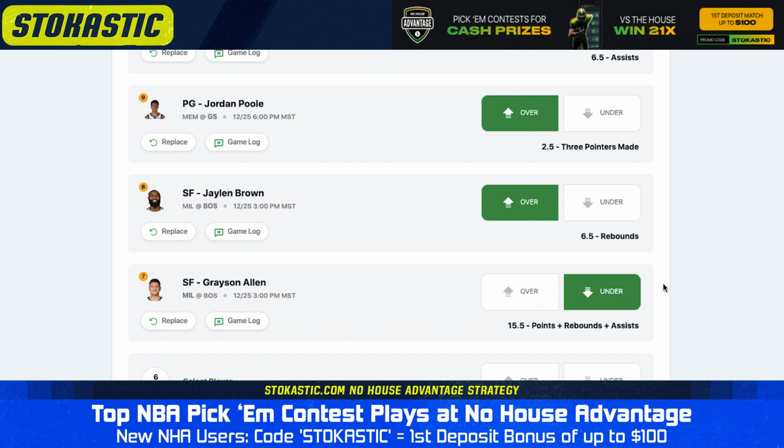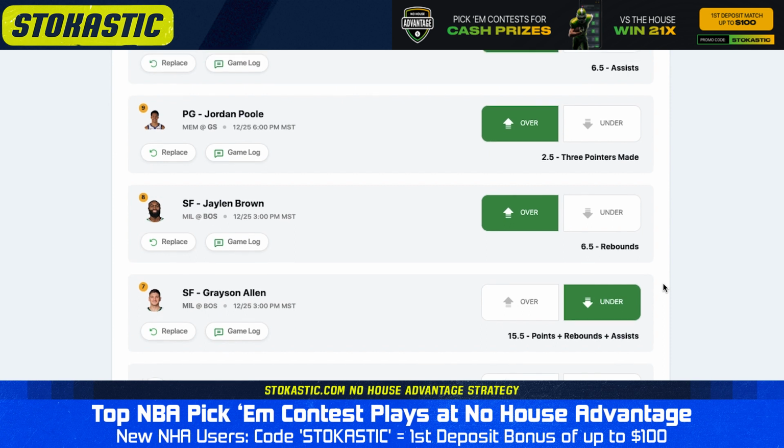Tough matchup for him, in my opinion, against the Celtics. I like targeting the small forwards and the guards for unders against the Celtics. It generally works out. They're a tough team in that section. So let's go under that for our last prop.